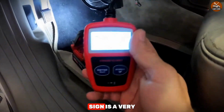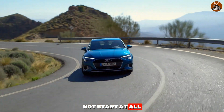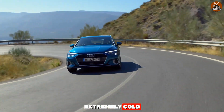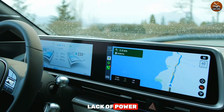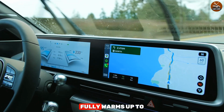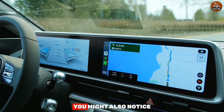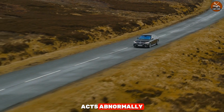The most obvious sign is a very hard start condition, or the truck might not start at all if the weather is extremely cold. Once the engine does finally fire up, you might notice a lack of power, engine hesitation, or a rough misfire until the heavy block fully warms up to operating temperature. You might also notice that the coiled preheat light on your dashboard acts abnormally.